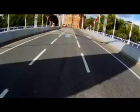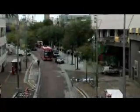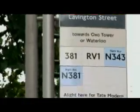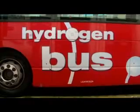It's estimated that on peak days, 4,400 spectators will travel to the games by bicycle, and everyone else is being steered towards public transport, including the recently introduced hydrogen-powered zero-emission buses, now operating in central London.